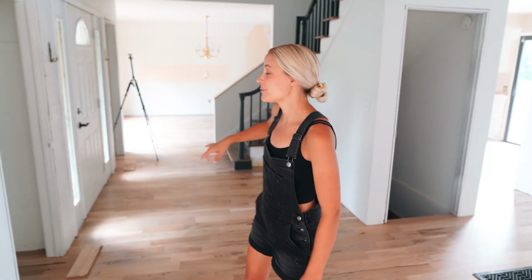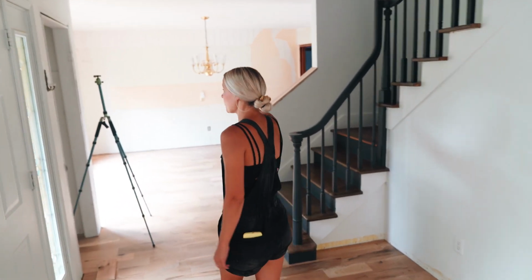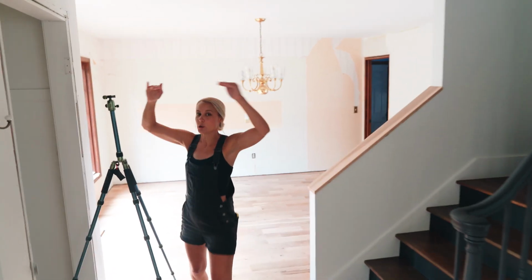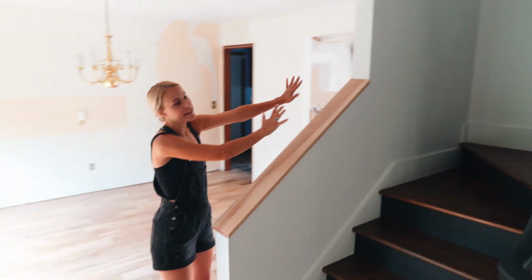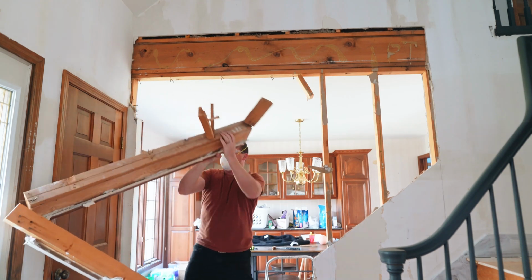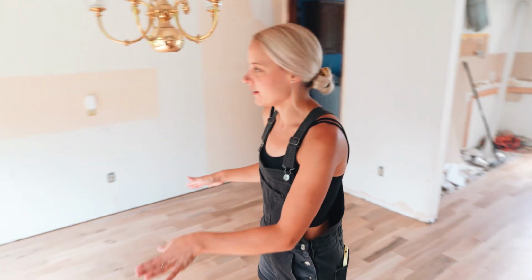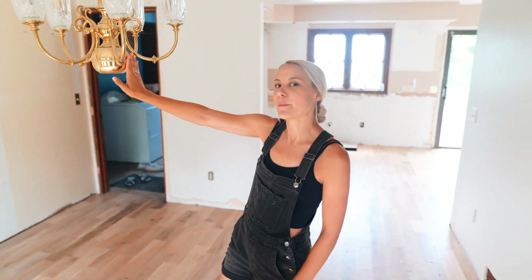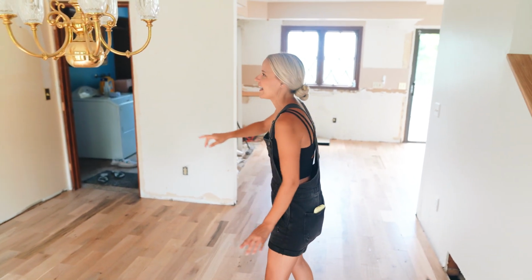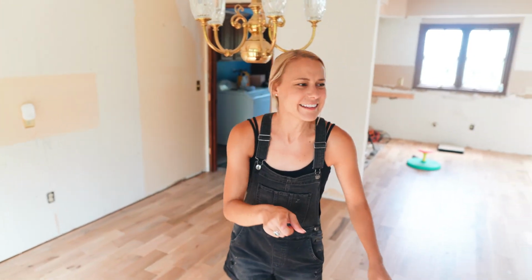So another thing that we did was actually make this opening bigger into the dining room. This was also a very small doorway here. And Jamie opened all this for me so you can just really see. It still is like separated rooms, which I like, but you can see every room from another room. So this will be our dining room still. Still searching for the perfect light fixture. And I have to finish removing this wallpaper here. I kind of gave up on it because I needed a little break, but I'll get there.